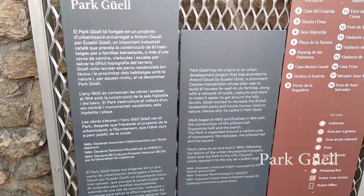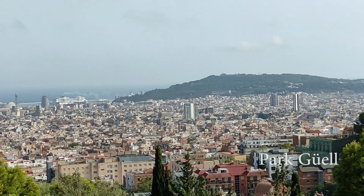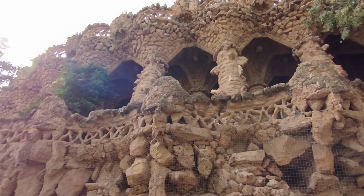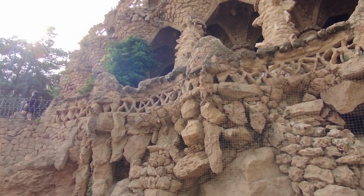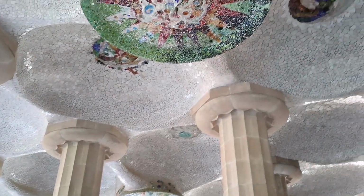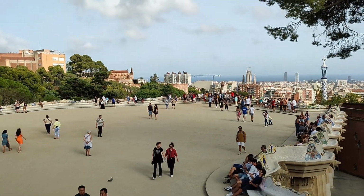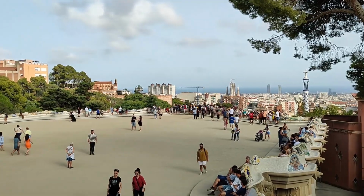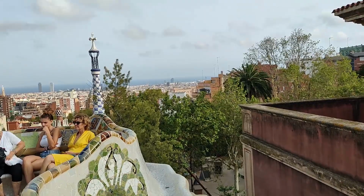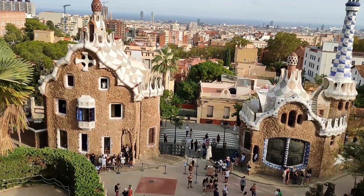In the afternoon, we reached Park Güell, another Gaudí masterpiece situated on a hill overlooking the city. The park is a fantastic garden where nature and art blend. Here, you find the famous palm-shaped columns, the multicolored dragon, the Hall of 100 Columns, and the panoramic balcony with mosaic benches. It's a magical place exuding Gaudí's creativity and imagination.